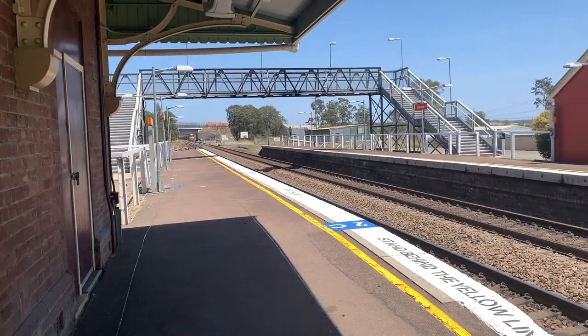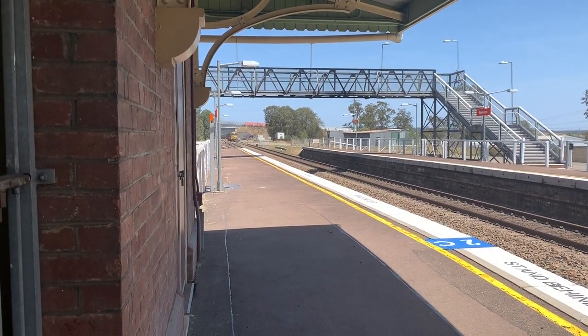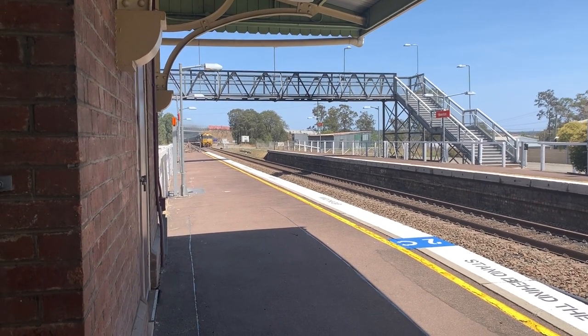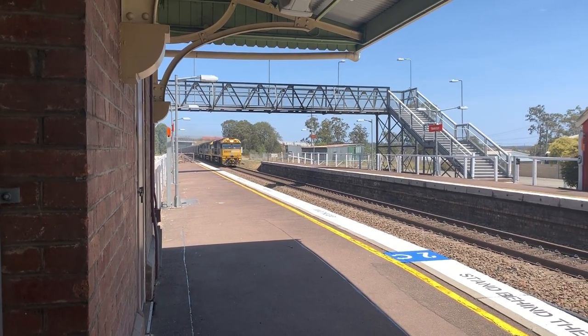So we've got a Pacific National coal train coming past platform one here at Branxton Railway Station. 93/16 leading locomotive.